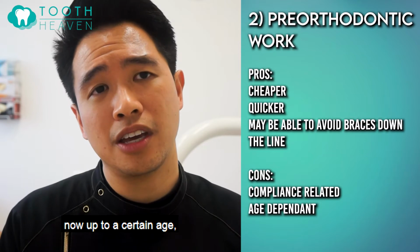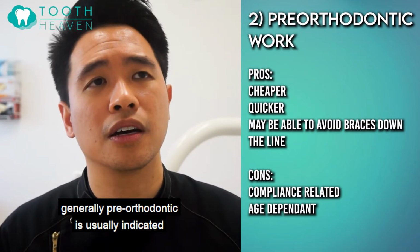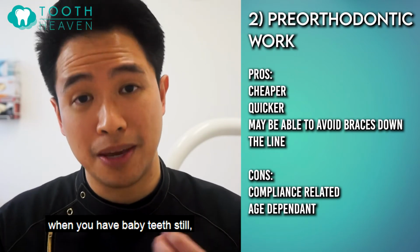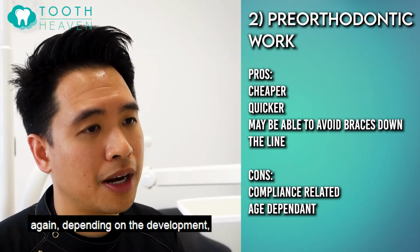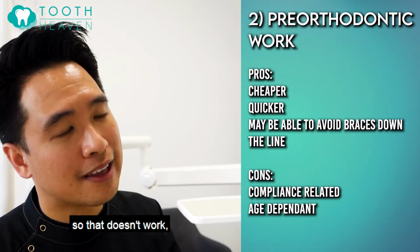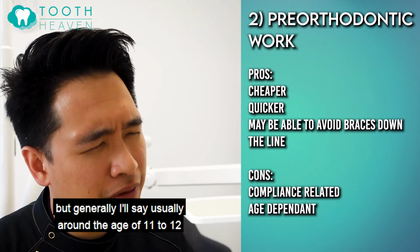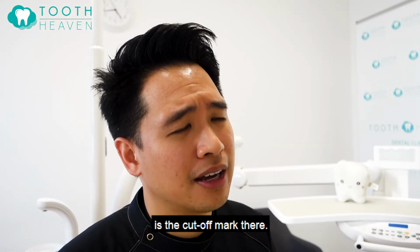Up to a certain age, teeth move a lot quicker. Generally, pre-orthodontic work is indicated when you still have baby teeth. Depending on the development, some people are 30 years old and still have baby teeth, so that doesn't work. But generally, around the age of 11 to 12 is the cutoff mark.